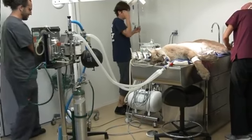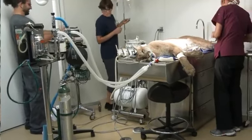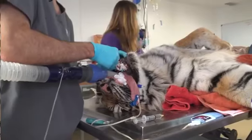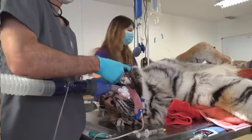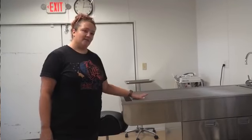So this is our wet table. This is where we do our dental procedures. Any of our cats up to leopard, jaguar could fit on this table. If we were doing a dental procedure on a lion or tiger, we might do that procedure on our surgery table, or we could roll the surgery table over here so that we can put the cat's head on here.